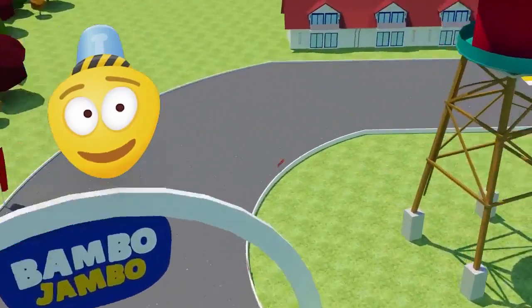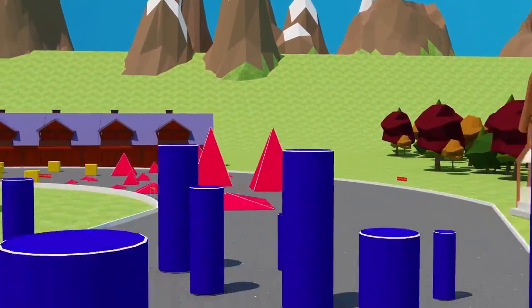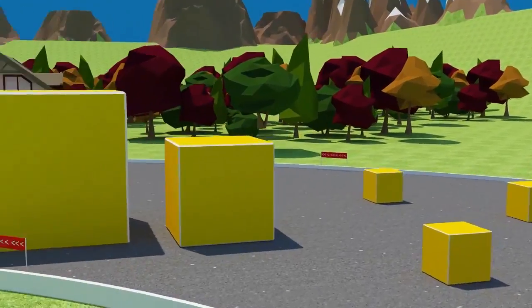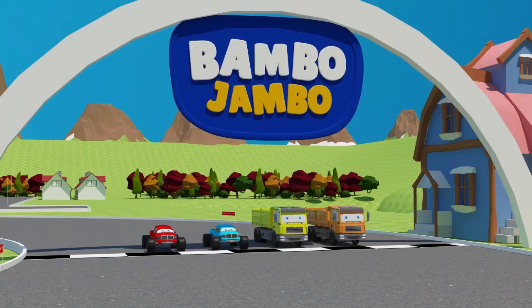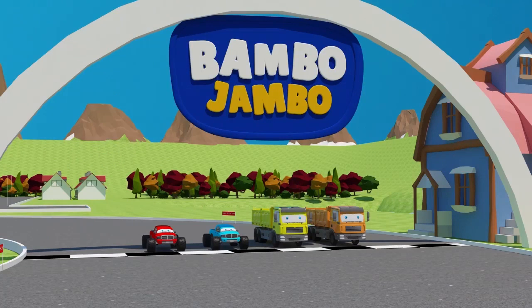Well, hello there to all the fans of Monster Truck Racing. Today, you lucky people get to see a real battle. The garbage truck versus the pickup trucks. Monster trucks are ready to roll. 5, 4, 3, 2, 1, go!